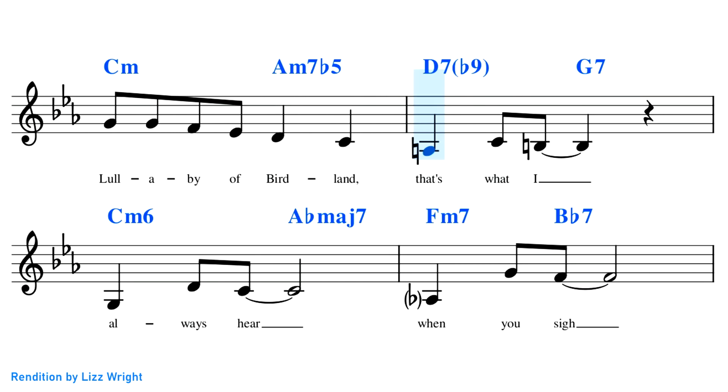Lullaby of Birdland, that's what I always hear when you sigh.